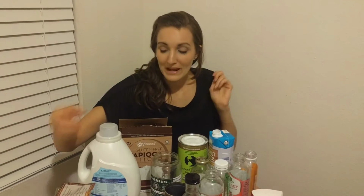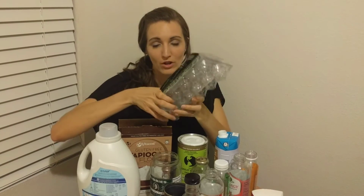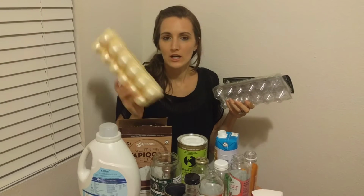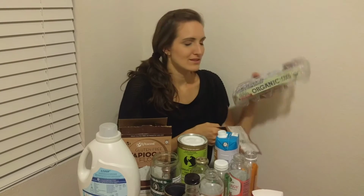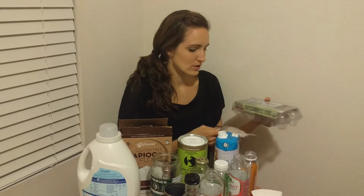Let's see what else. We've been having a lot of eggs the last couple months. These aren't all of our eggs, but it just kind of shows you. I buy different eggs all the time. These are from a farm stand, so they're farm fresh, kind of local-ish eggs. Then there were some organic ones that I got at the grocery store. They're just organic, free range eggs.